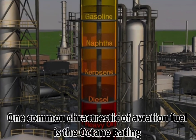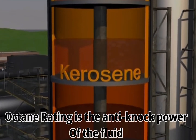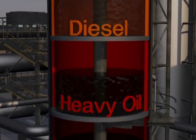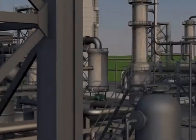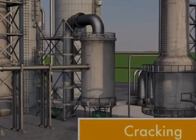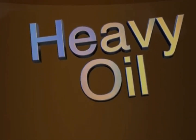One common characteristic of aviation fuel is the octane rating. Octane rating of an aviation fuel is the anti-knock power of the fluid. To understand the importance of octane rating, we must know what detonation is. Detonation occurs when fuel is not burned in a progressive manner. So detonation causes engine noise, it causes engine damage, and the power output of the engine significantly lowers.